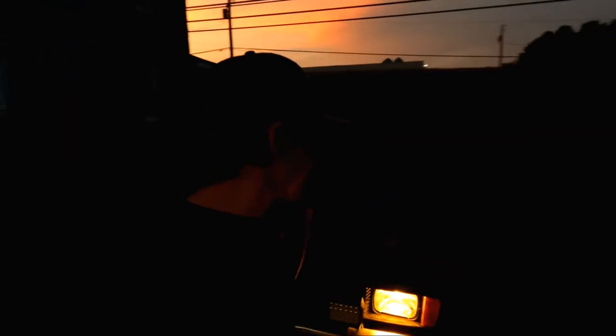Alrighty guys, so it's the following night. It's getting dark out here, so we gotta rush. Got a new lower radiator hose on here. Not very impressed.